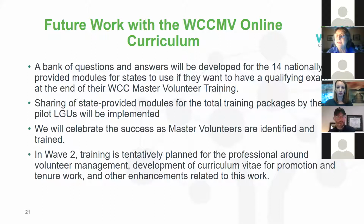And then Lisa and Andy and I are looking at wave 2, hoping to provide some training for the professional around volunteer management. How do you develop your curriculum vitae for promotion and tenure, work with volunteers helping you to carry out your work, and other enhancements related to this very important work with our volunteers.